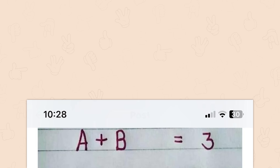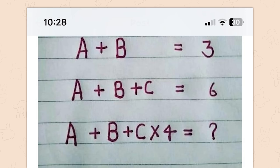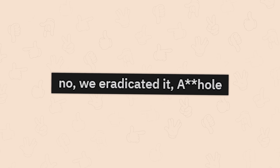All right. A plus B equals 3. A plus B plus C equals 6. A plus B plus C times 4 is what? 15? You failed math. 24. I don't know, dude. No, we eradicated it, asshole.